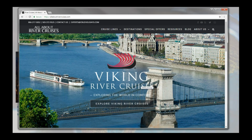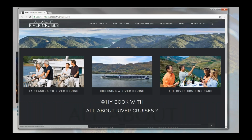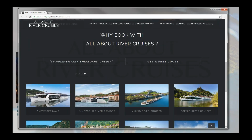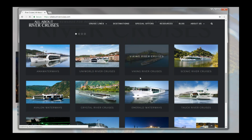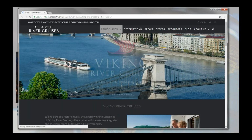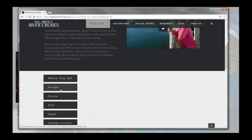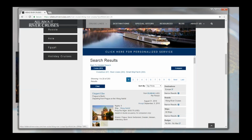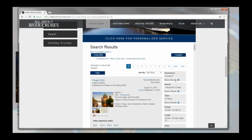So this obviously is a website that was built by a company that does custom web designs, and I'll show you what they've done with it. All of these are actually backed by some Passport Online supplier content. So I'm going to perform a search so you can see exactly what that means. They've taken a website built elsewhere and then integrated that supplier content in a seamless way. So I just clicked on Europe, and now these are all the Viking Europe specials.